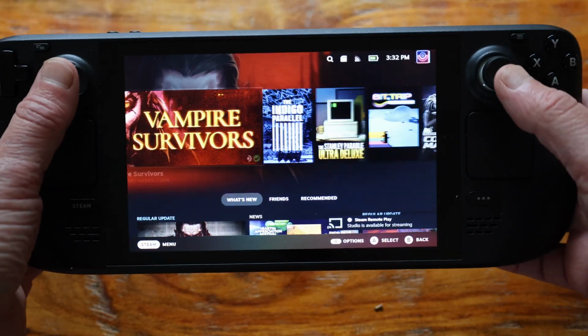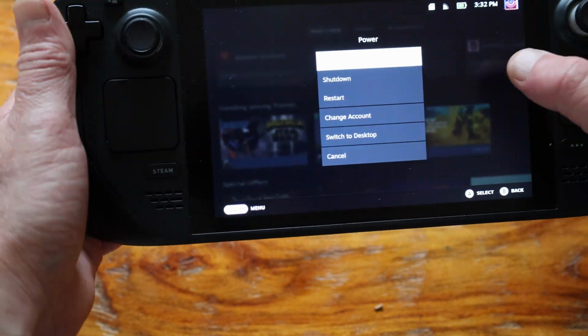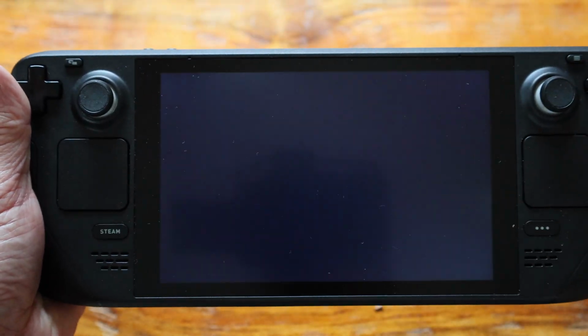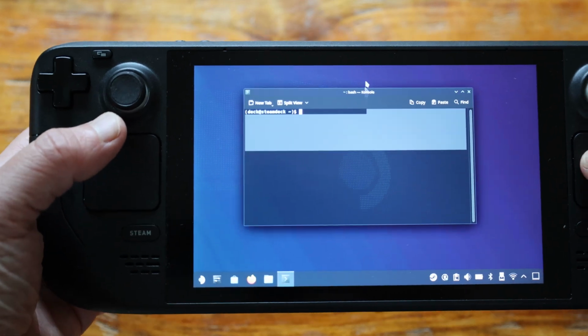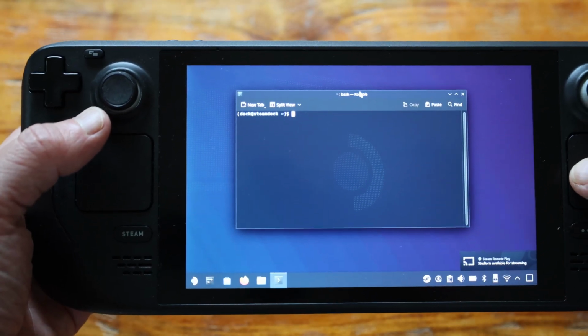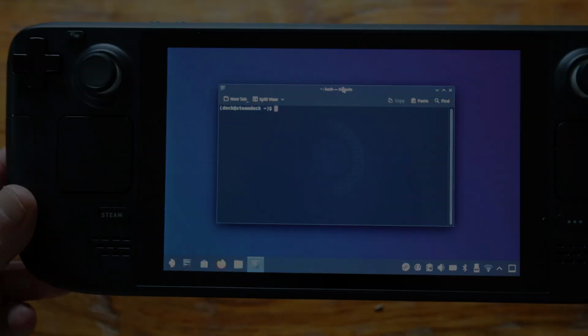If you're not familiar with it, the Steam Deck is a handheld gaming device by Valve that runs its own version of Linux called SteamOS. At its core, it's a fairly high-powered x86 computer in a handheld form factor. I've only used it for gaming, so this is a great way to see how it can flex as a development machine.